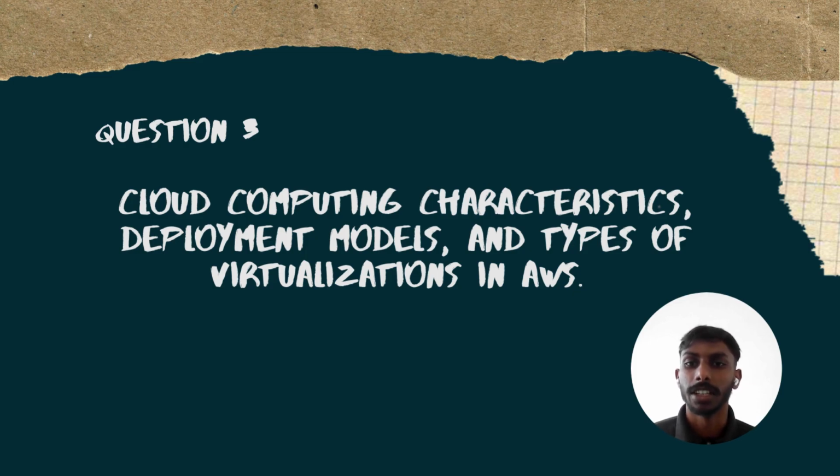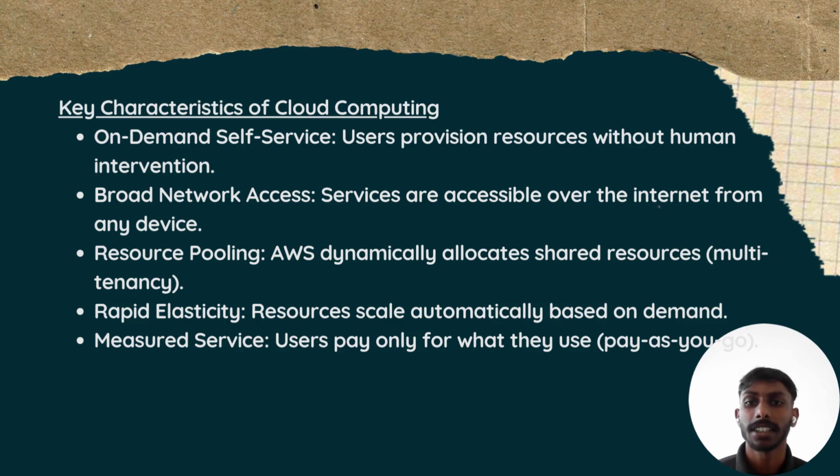For question 3, I'm going to explain about the cloud computing characteristics, deployment models, and types of virtualization in AWS. For the key characteristics of cloud computing, the first one is on-demand self-service. Users provision resources without human intervention. The second one is broad network access. Services are accessible over the internet from any device.